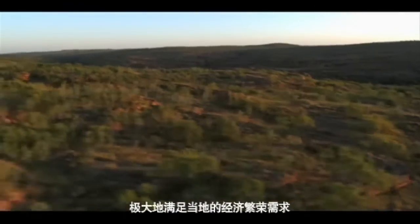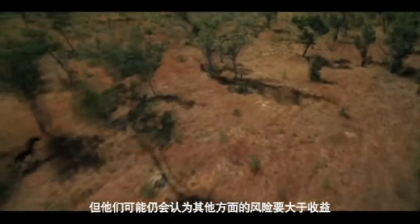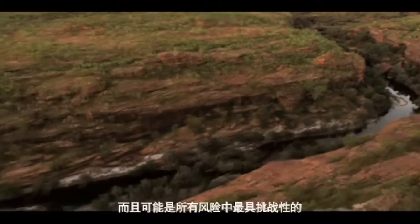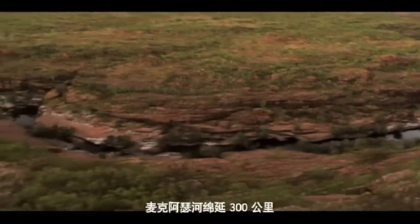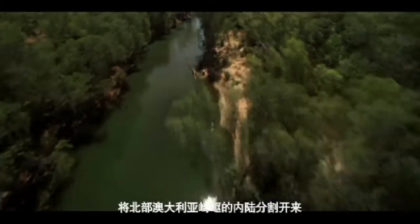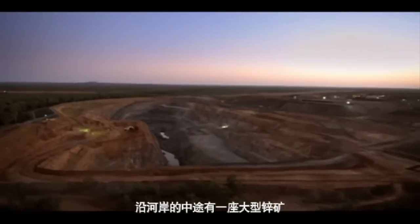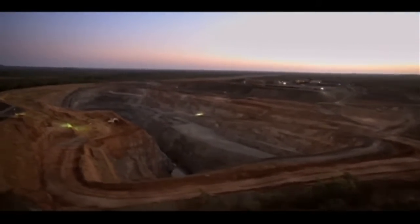Even when a mine offers much-needed prosperity, a community may decide that there are other risks that outweigh the benefits. Often those risks are environmental, and they can be the most challenging of all. The McArthur River cuts through northern Australia's rugged outback for 300 kilometers. Midway along the river's path lies a huge zinc deposit, home to Xstrata's McArthur River mine.